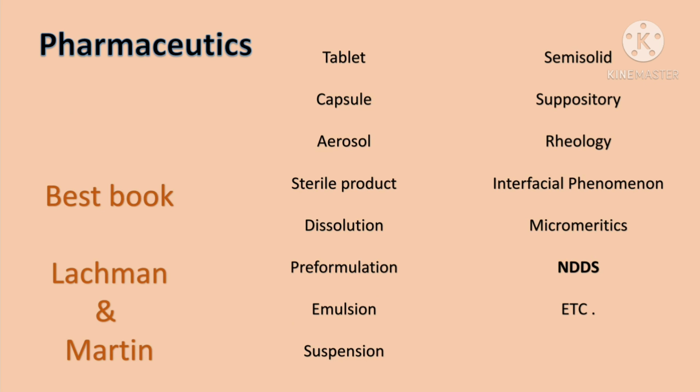Looking subject-wise, the best books I will firstly suggest are Lachman and Martin. Lachman is like a holy book for a religion, in the same way Lachman is a holy book for pharmaceutical science. Then tablet, capsule, aerosol, sterile product, dissolution, preformulation, emulsion, suspension, semi-solid, suppository, rheology, interfacial phenomenon, micromeritics and NDDS, etc. In that, tablet and capsule are important, and then NDDS, new drug delivery system, is important.